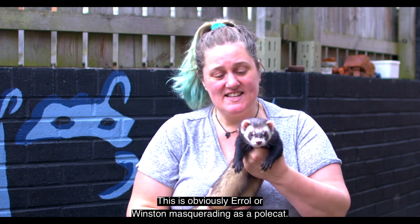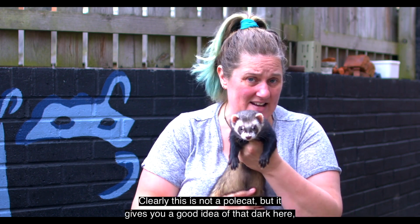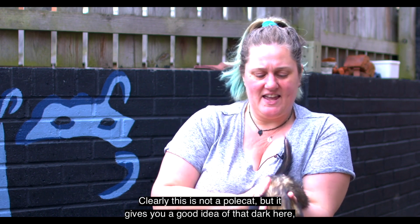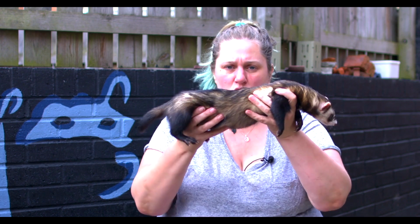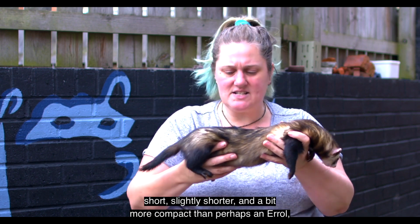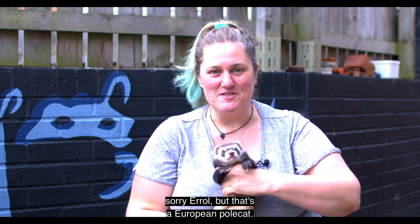So that is it. This is obviously Errol or Winston masquerading as a polecat. Clearly this is not a polecat, but it gives you a good idea of that dark hair, that pale underbelly. As I say, they're probably slightly shorter and a bit more compact perhaps than Errol. Sorry, Errol. But that's your European polecat.